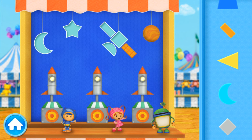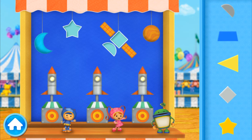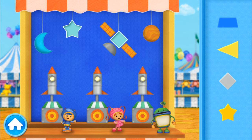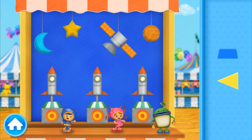A circle. A circle is completely round. A crescent. Awesome shape finding. A rectangle. Good job! You found the right shape. A semicircle. A semicircle is half of a circle. A star. You've got mighty math powers. There's one more piece left. A square. I've got super shape power.